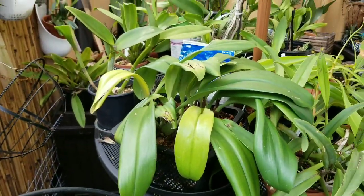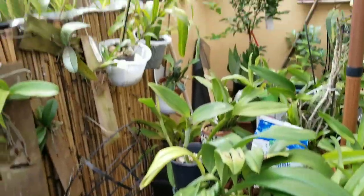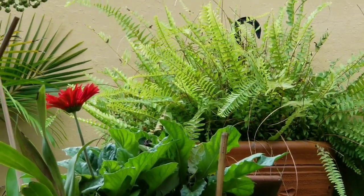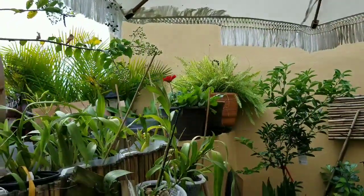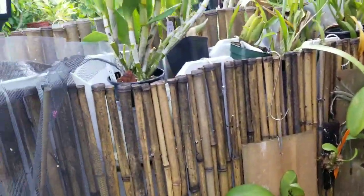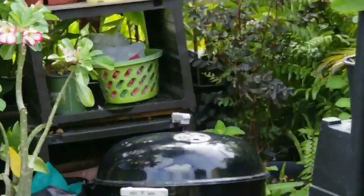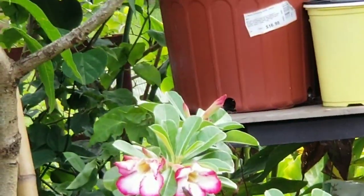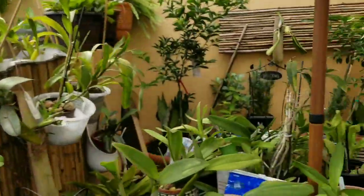I apologize, but this is how my garden just grabs me from one end to the other all the time. There's always something. Look how beautiful that red, is that Gerbera daisy? Yeah, it's lovely. I love it. Little pops of red in the garden. And my desert rose over there. Let's see if I can get you a close up on it. It's gorgeous. And I have the black one that a neighbor gave me, but it's not doing anything right now.